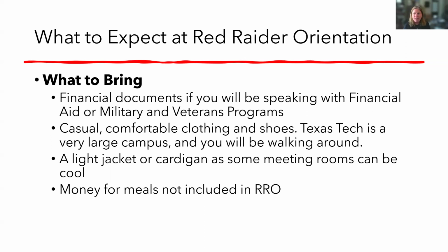We've already mentioned it maybe a couple of times, but we cannot emphasize enough casual, comfortable clothing and shoes. It is a large campus. There will be lots of walking around, so be prepared for that. The weather in Lubbock in June can sometimes be rainy. July and August tend to be very hot and dry. Recommend that you check the weather before you head to Lubbock. It can change on a dime.